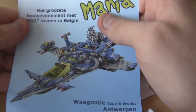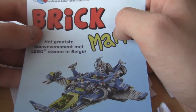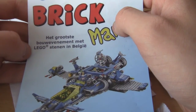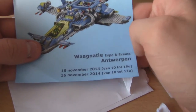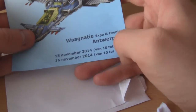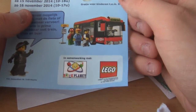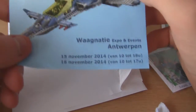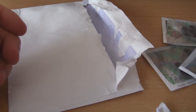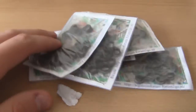Brickmania. B-Look presents Brickmania, the biggest Lego event in Belgium. In Antwerp, Waagnatie. 15 and 16 November. And let's see, workshops. For Coop, then they sell it, so I'm going to go, I think. 15-16 November. Yeah. Okay.